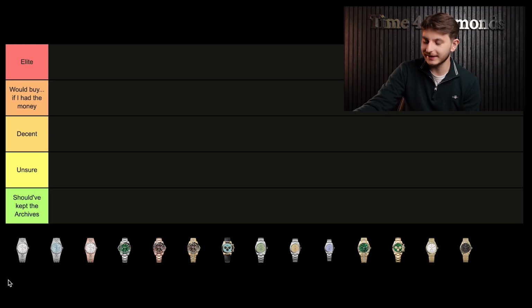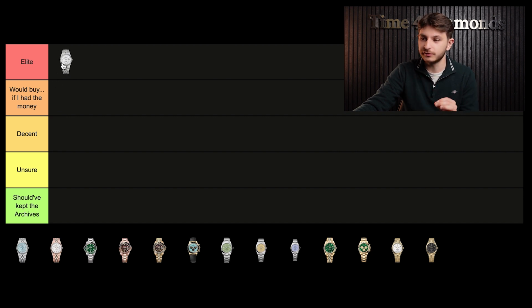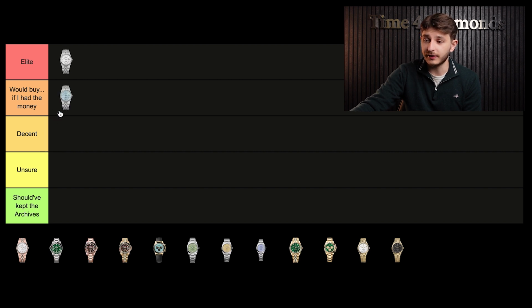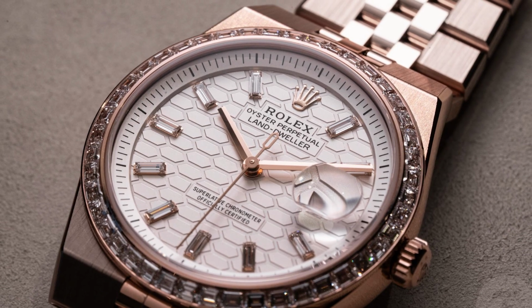Onto the actual ranking, I'd say my favourite out of the three is the bimetal piece. I'd have to put that in elite, to be fair. I think it is an absolutely beautiful watch, and I would say that is priced fairly. Then the platinum piece I would say is would buy if I had the money, and then I'd put the rose gold piece in decent. I'm not really a huge fan of that. I'm not too sure why. I have been seeing more of that model with the diamond set bezel. I don't know if that is a favoured configuration.